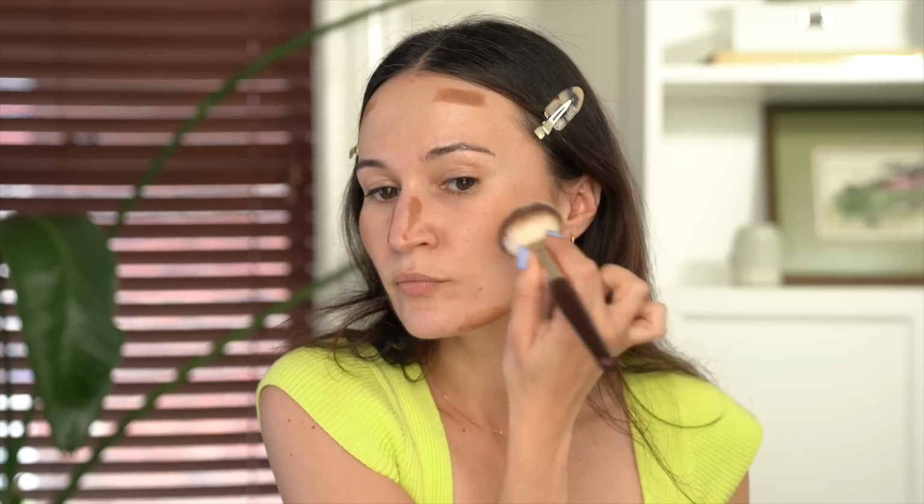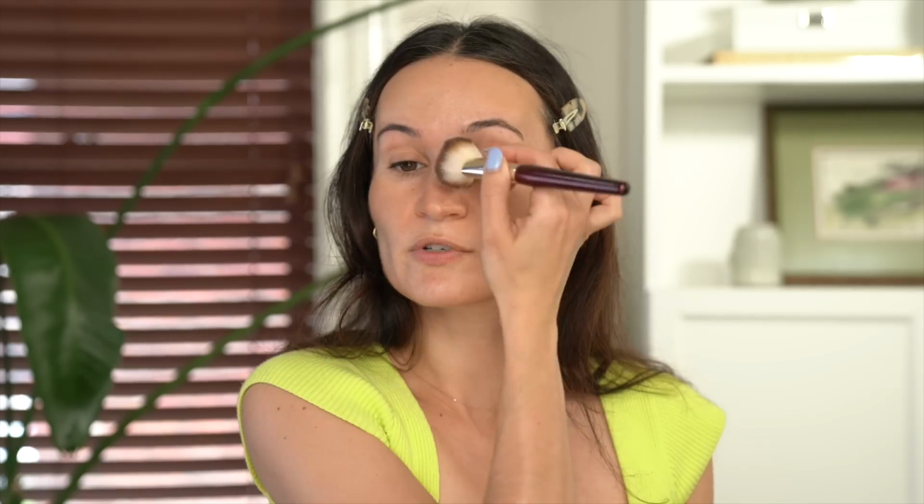You don't have to be so precise with blending it out because we are going to be covering this up with foundation. I never contour my nose, so this step always makes me a bit nervous. I don't like product on my nose. It melts in so beautifully on the skin, and it adds a bit of dimension to the face, a nice bit of warmth. I'm also going to just rub it on my eyelids, whatever's left on the brush.